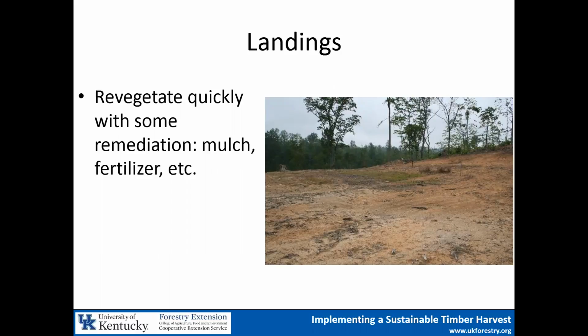The best thing that we found that actually worked surprisingly well was fertilizer. That may not be that surprising, but it worked really well even compared to disking or mulching. You put a little bit of fertilizer down there, and the grass took off really, really well. It was able to hold the soil on the landings, and when it does finally rain, you don't have as much erosion as you would normally have on a landing.